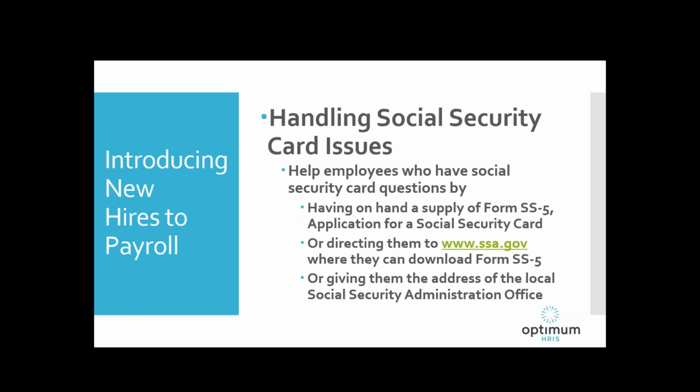And when you do get that rare case where someone does not have a Social Security card, it will help you out if you have a supply of Forms SS-5 on hand, or if you can direct the employees to the Social Security website, www.ssa.gov, or if you know the address of your local Social Security office. You can't apply for them, but you can point employees in the right direction.